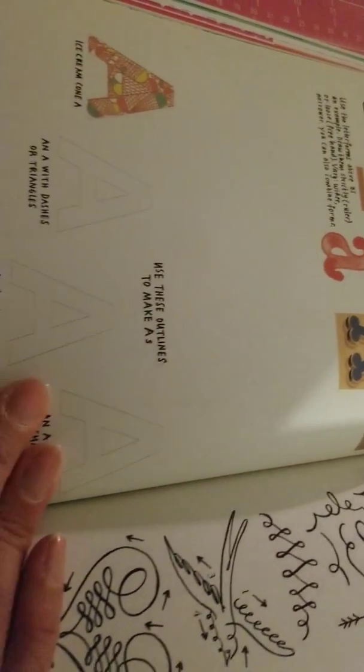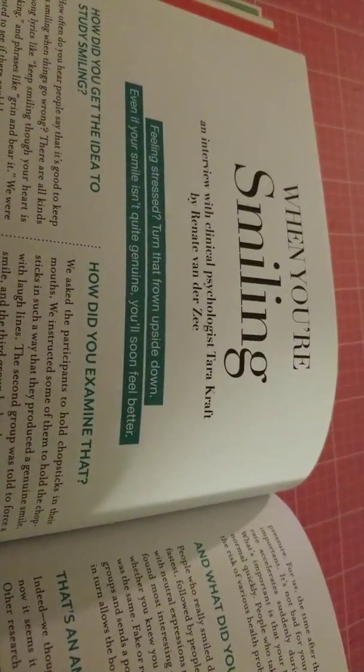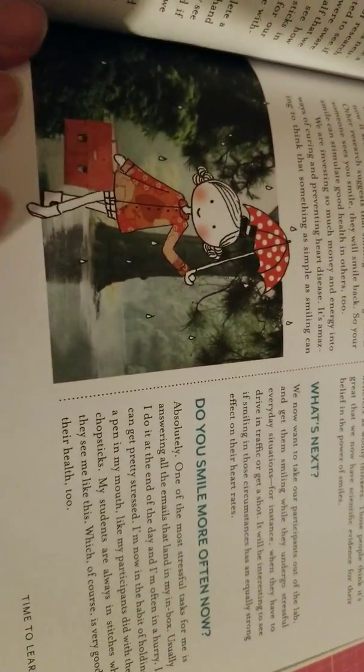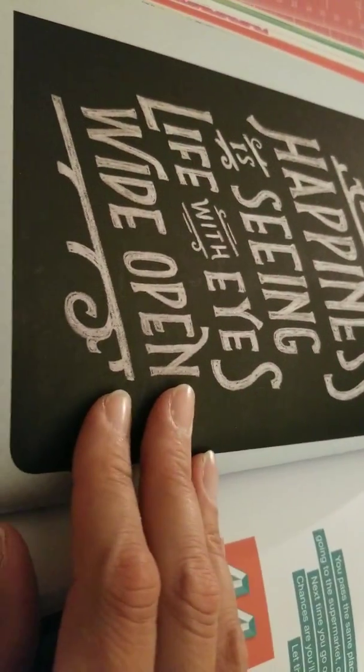So again, it's a pretty cool book. I like it. I'll be taking this with me while I'm on the train going to work and read it. And then maybe later on I'll do the exercises. That's cute. Happiness is seeing life with eyes wide open. That's true.